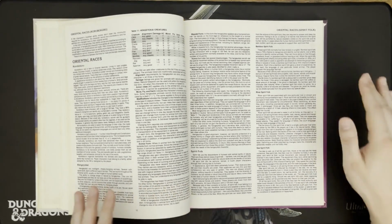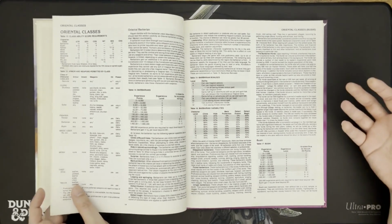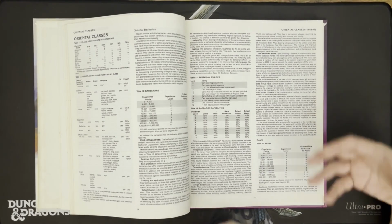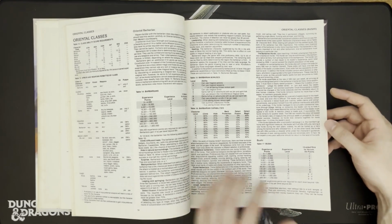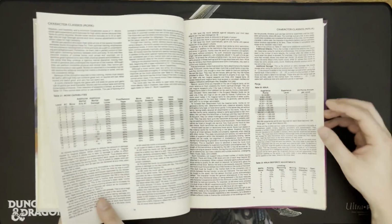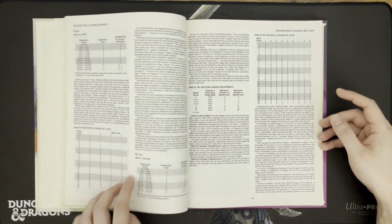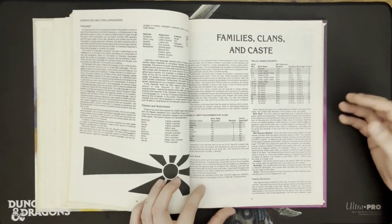Now, I don't know anything about this book apart from the fact that it's quite controversial, especially these days, as this is clearly written from a Westerner's perspective of how they perceive Eastern cultures. So, you know, there's talks about cultural appropriation and all that good stuff. So this is the section where we have the Eastern flavor classes. We have barbarians, bushi, kensai, monks, ninja, samurai, shukenja, sohei, wujen, and yakuza. The next chapter goes into families, clans, and castes.